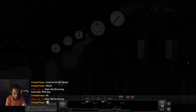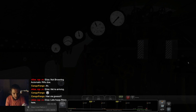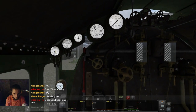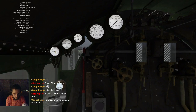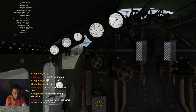We're arriving, yes. Here we go! Yes. Let's release the brakes a bit more. 18.5 inches of mercury should be good. Okay, now apply the brakes a little bit more again. And that's why I was staying in here.